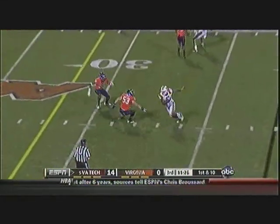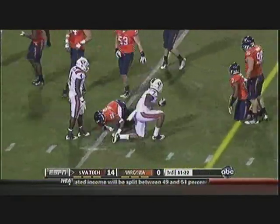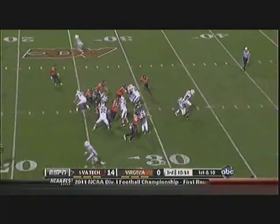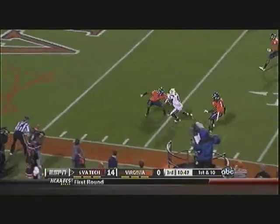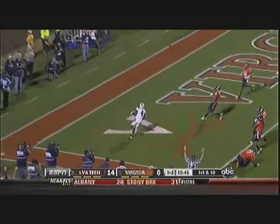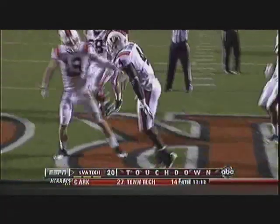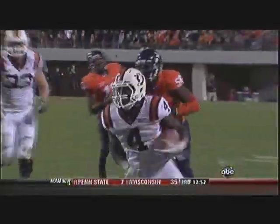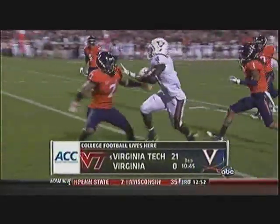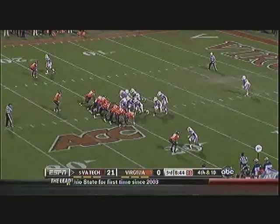Thomas complete again, and Davis makes a really good move to the inside. Deception. Wilson gets through the hole. Watch out! Touchdown, Virginia Tech. He gets green grass, and he's gone. To force Wilson inside, a nice little block on the corner gets Wilson to the edge, and he's got another big gainer and a 21-0 lead.